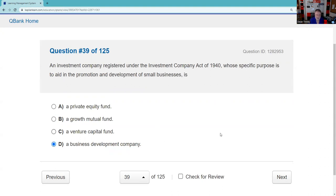So I highly recommend, when you're hitting pause and answering and hitting play, and you come back and Dean is talking about it, maybe you have a deck of flashcards next to you or your notes, and just make a note that Dean said this is testable, right?